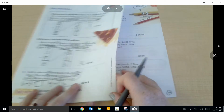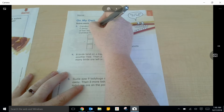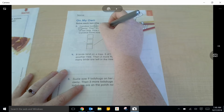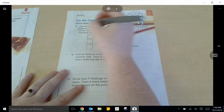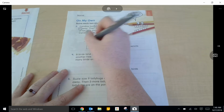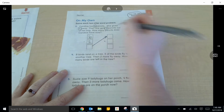Let's look at the next word problem. Candace has 6 pencils. She gives 2 away. Then she gets 2 pencils out of her bag. How many pencils does Candace have now? She has 6. She gives 2 away. How many does she have? Put your answer here. Whatever you put in this box goes up here in this box.